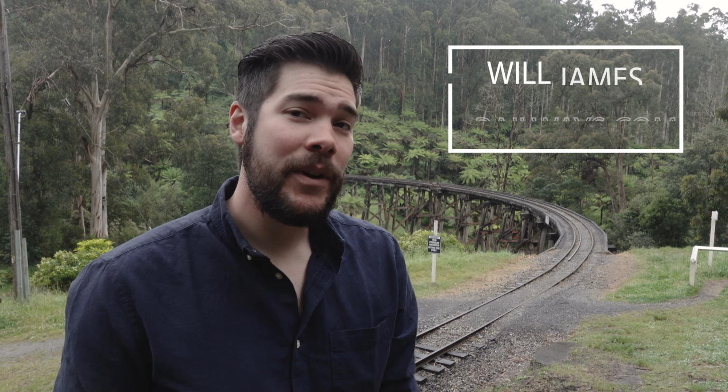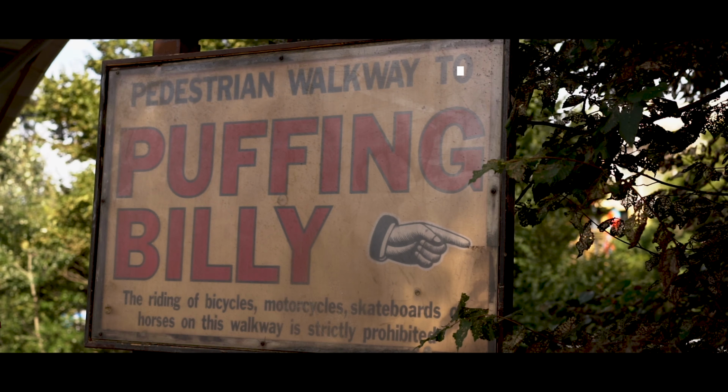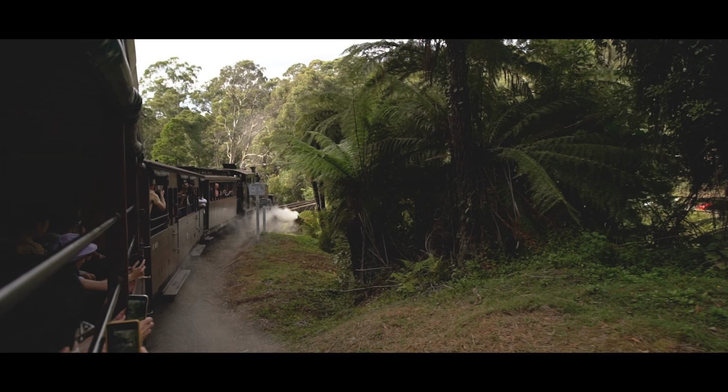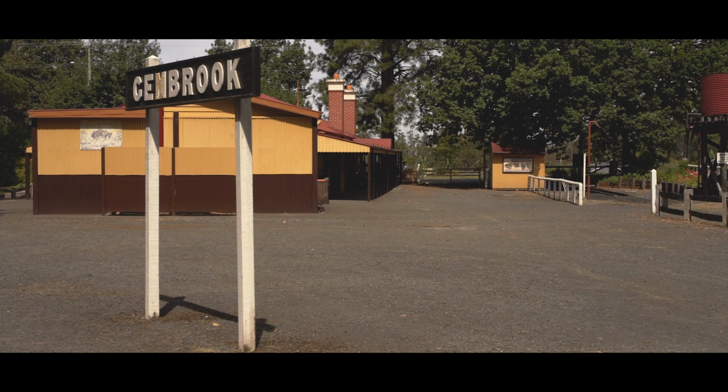G'day everyone, today we are about an hour outside Melbourne in the beautiful Dandenong Ranges at the Puffing Billy Railway. Today we're going to take a look around Puffing Billy both on and off the train. Now this line is 25 kilometres from Belgrave to Gembrook, weaving through some amazing scenery.